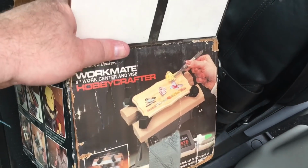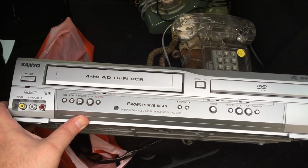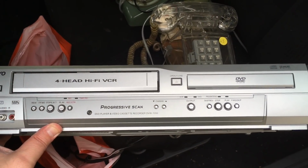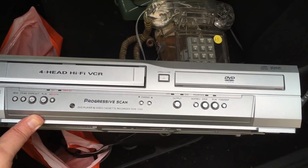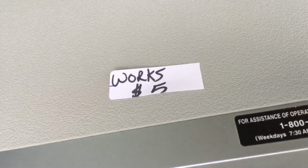I paid $5 for this for me. Here's the first combo I'm gonna show you. It's a Sanyo DVD VCR combo, and it works. You know how I know it works? Because they said, and they wouldn't lie.